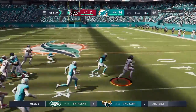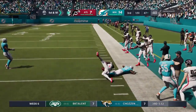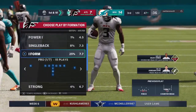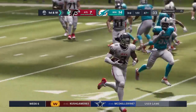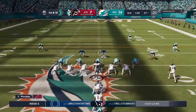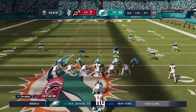On the counter, Gurley. He's got the first down and more past midfield. And he'll take this to the other side of midfield before going out of bounds. Another big hitter there. This one good for 18. So now 1st and 10 as they've crossed into Miami territory at the 47.